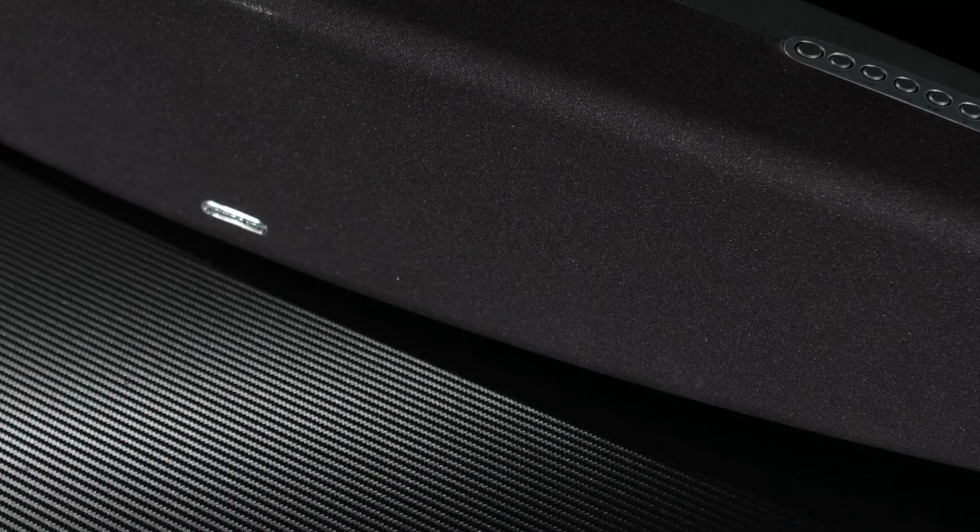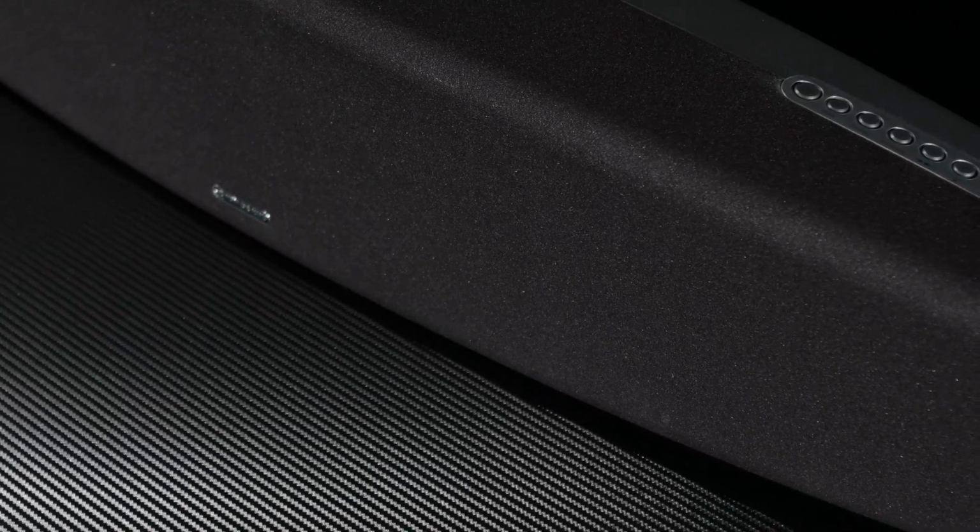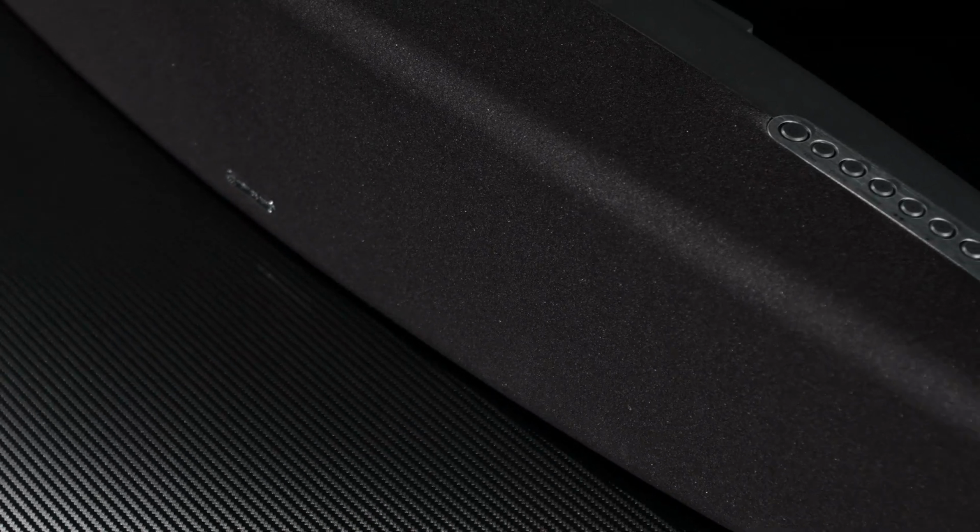When it comes to soundtracks, the ASB-2 does a great job at communicating big dramatic scores, while still handling the subtler, more emotional moments in the music too. It's really rare to hear this kind of musicality from a soundbar. It's precise and well-timed, and it's got stacks of enthusiasm.